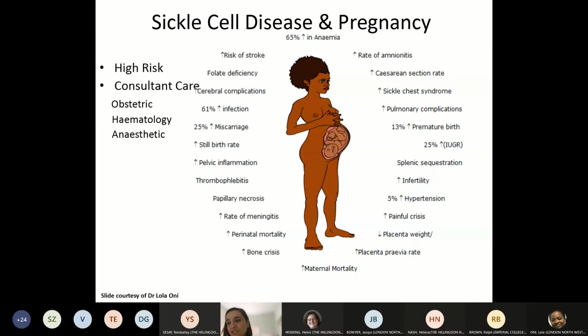Keeping warm, especially in winter, and infection. Pregnancy and sickle cell increase the risk of infection, especially UTIs and chest infections, so ensuring they're taking their penicillin and their immunizations are up to date.